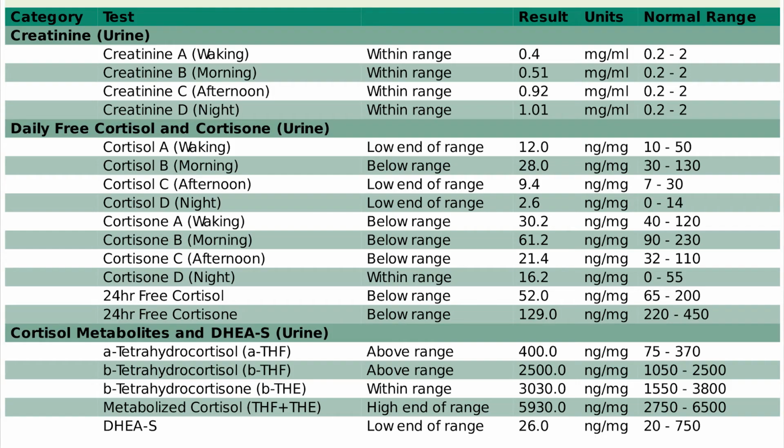The next page on your results looks at your adrenal results. So you'll see there's creatine, your daily free cortisol and cortisone, and then your cortisol metabolites and DHEAS. So this is taking that information, looking at your adrenals, and giving you ranges as to what that looks like at different parts of the day.